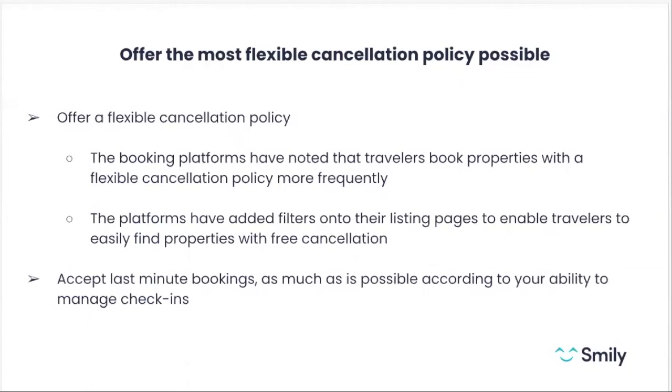Indeed, the booking platforms have noticed themselves that travelers book properties that have flexible cancellation policy. So if you want to increase the number of bookings that you receive, you should at least try to have a more flexible cancellation policy. As Megan explained, you can easily switch to the moderate cancellation policy instead of the strict one if you use it in Smily.